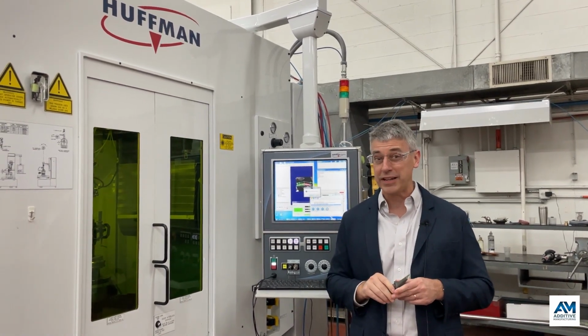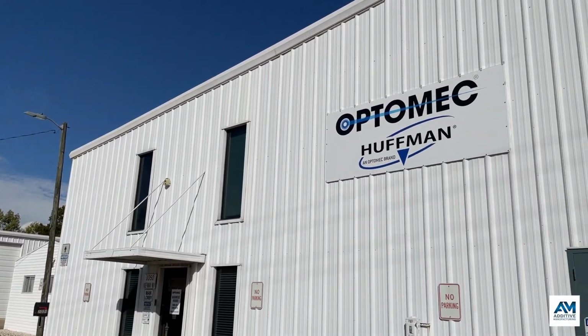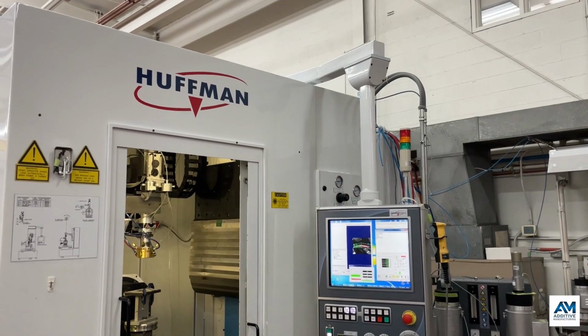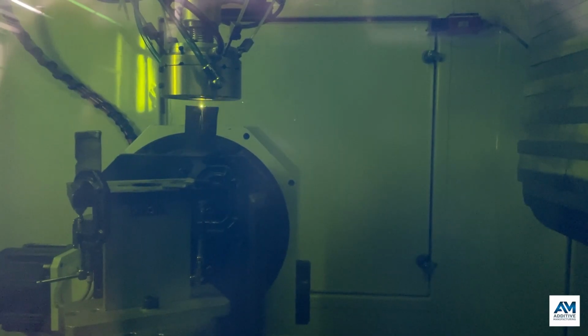I'm Pete Zielinski with Additive Manufacturing Media. I am at Optomec's facility in Clover, South Carolina. This is where Huffman laser cladding machines for aircraft engine blade repair are produced.